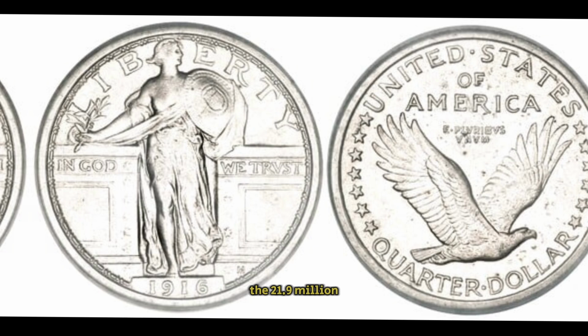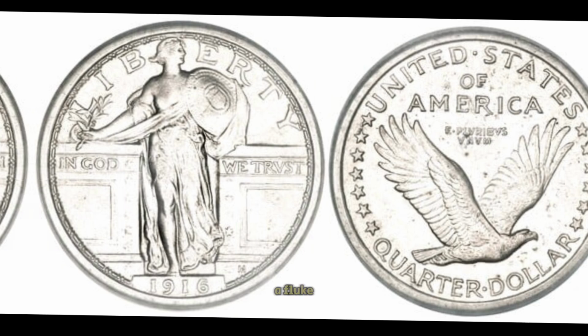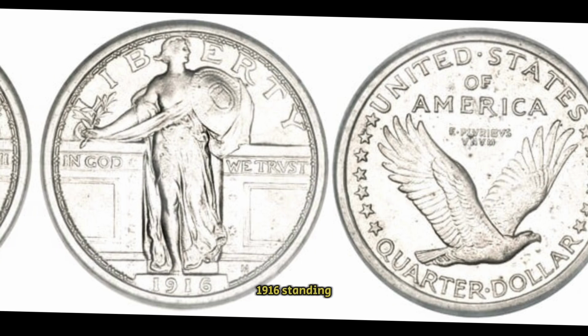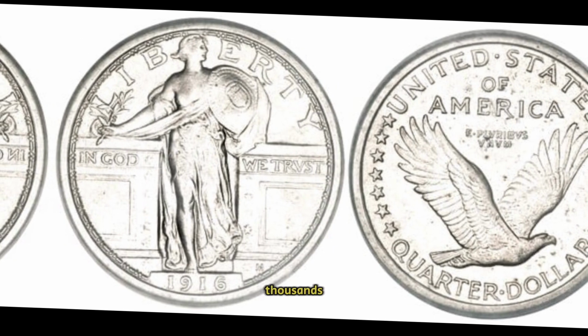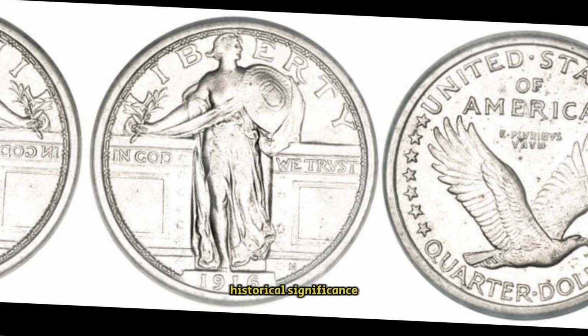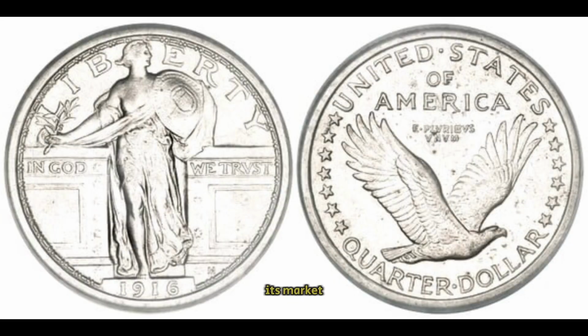The $21.9 million sale may sound like an outlier, but it's not just a fluke. Over the years, other well-preserved 1916 Standing Liberty quarters have fetched impressive sums at various auctions, sometimes reaching into the hundreds of thousands or even millions. The rarity, historical significance, and condition of the coin all play crucial roles in determining its market value.